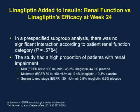This is a pre-specified subgroup analysis, and there was no significant interaction according to patient renal function category. The study had a high proportion of patients with renal impairment: 60 to 90, 46.3 with Lina, 44.9 with placebo. Moderate, 30 to below 60, 9.4 with Lina, 10.8 with placebo. And severe, 0.5 with Lina and 0.6 with placebo. And as I told you, there were no efficacy differences and no differences in safety as well.